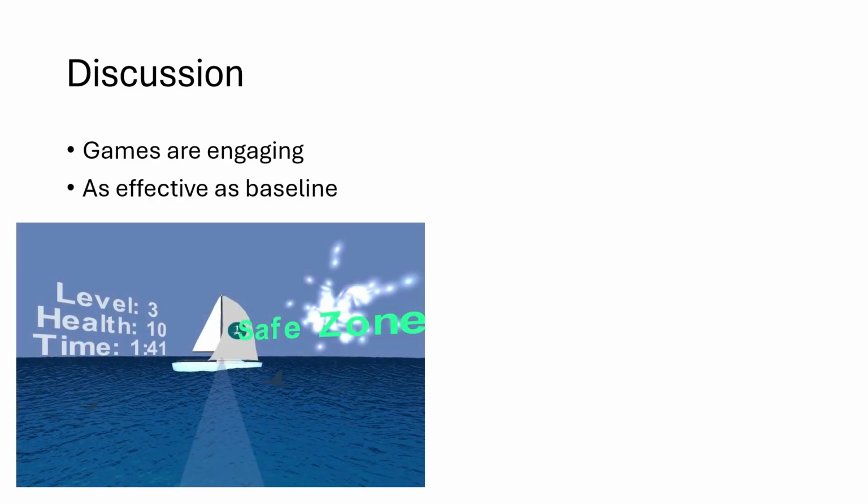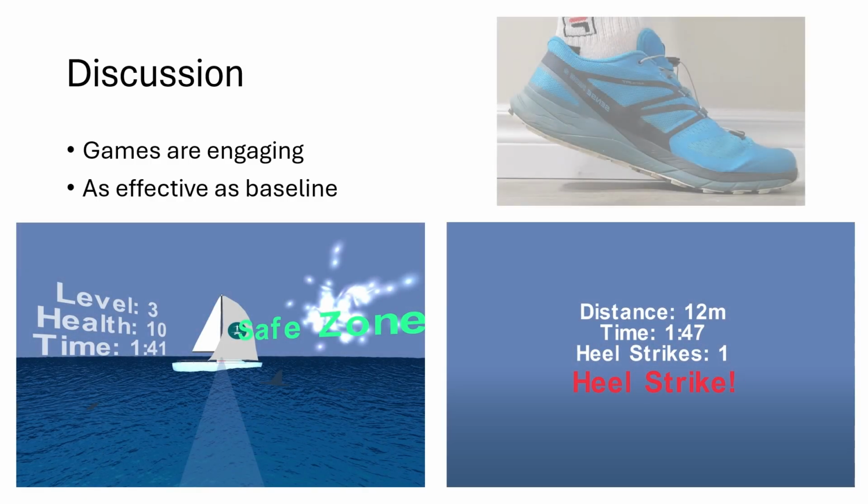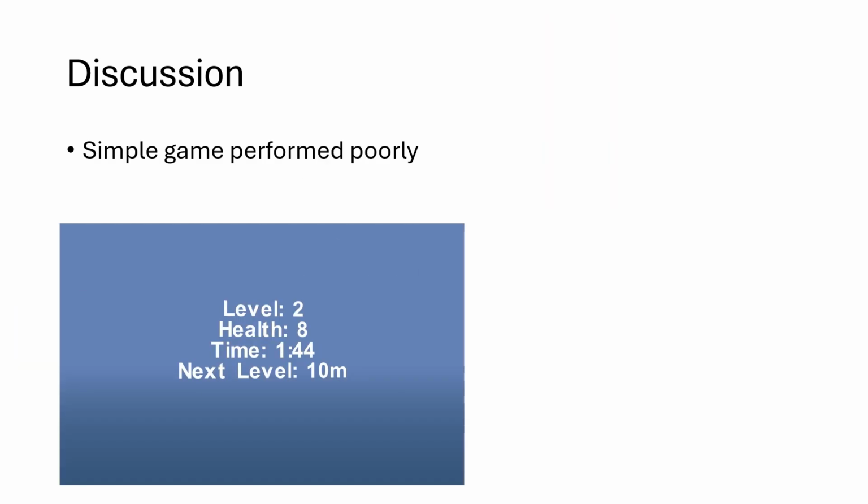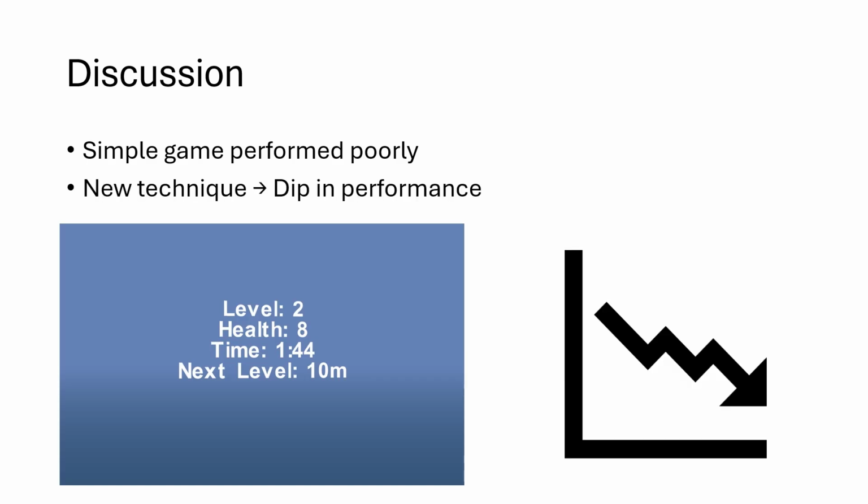Our results show that sport training games can indeed motivate athletes to adopt new techniques, while being more engaging than non-game training. The more immersive game variants were just as effective as the non-game baseline at getting players to adhere to the prescribed toe strike technique, while offering a better player experience. However, our text-based variant performed poorly in terms of technique adoption. This is possibly due to the text-based feedback being less salient than other conditions. We also found evidence that new technique adoption can lead to a demotivating performance dip, which did not translate to a dip in player experience, likely because the game helped athletes better enjoy the experience of adopting the new technique.